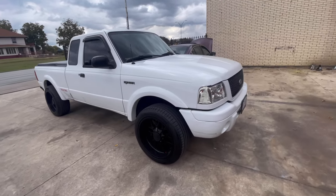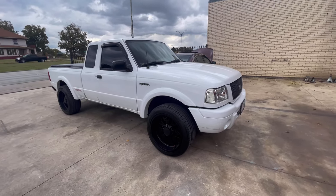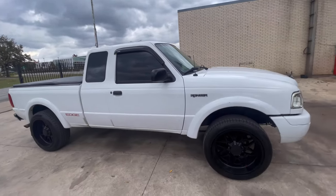Damn. Ranger looking good out here, guys. Gotta keep it up to date, keep all the maintenance and stuff done since I drive it all the time, but she looking good.